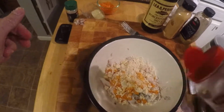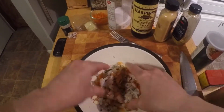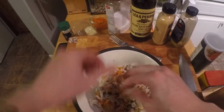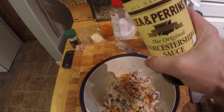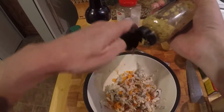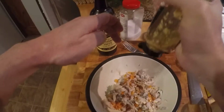Next, we'll do a little bit of salt. Just a little bit. Then let's get this mixed in. Okay. Then a little Worcestershire. Just a dab. And then a little bit of ground mustard, and actually that's probably enough, maybe just a little bit more. A little squeeze.